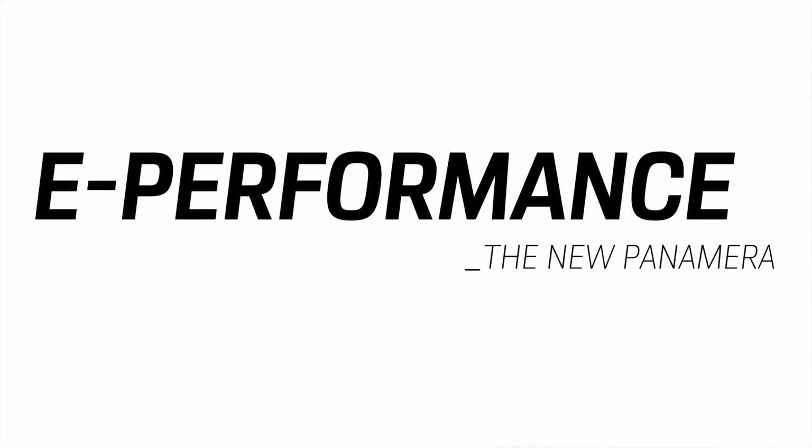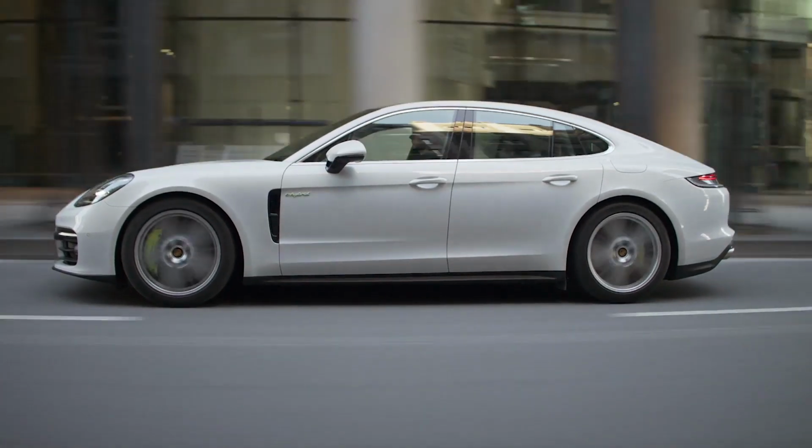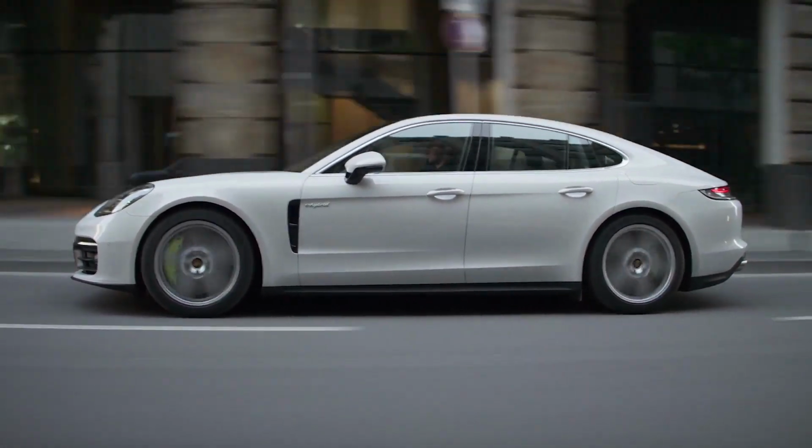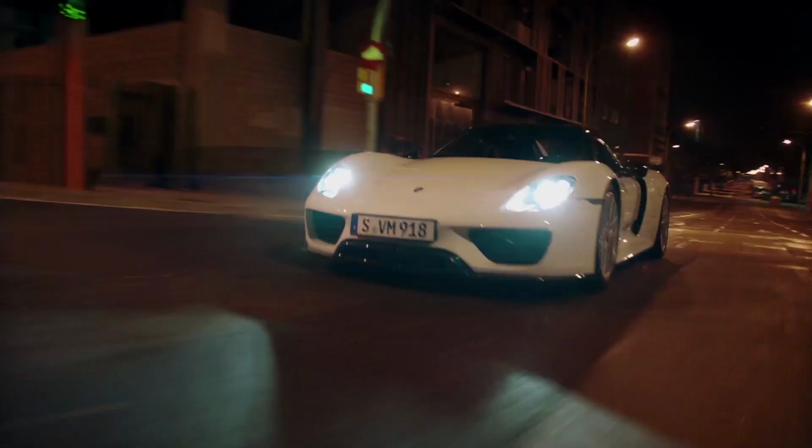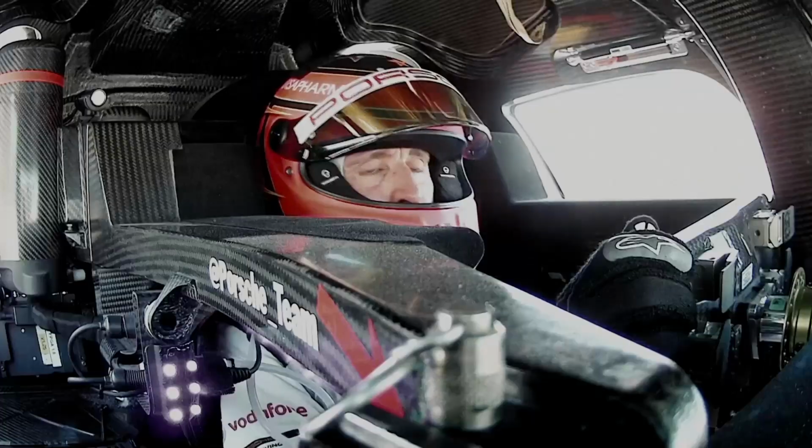Hybrid is not a compromise at Porsche. The focus is quite clearly on performance. The foundation for this hybrid strategy was laid by the 918 Spyder, the Porsche super sports car. We then refined this technology in motorsport, especially in the 919 Hybrid project, and underlined its potential through numerous successes at Le Mans and in the World Championship.